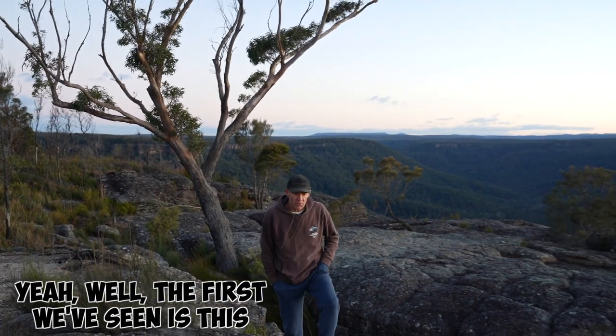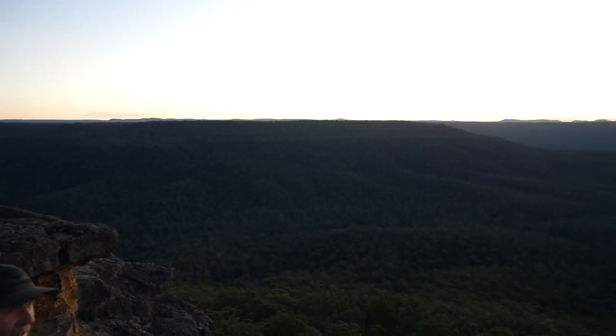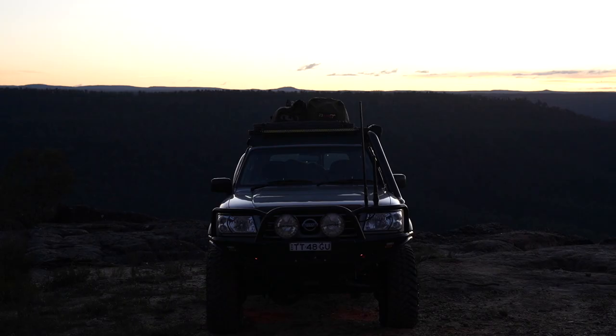Yeah, well, the first thing we've seen is this and that's a real turnaround from highway, isn't it? Yeah. How's that? And there's a lyrebird down in the gully. We soaked in the last of the sunset before setting off in search of a camp spot for the night.